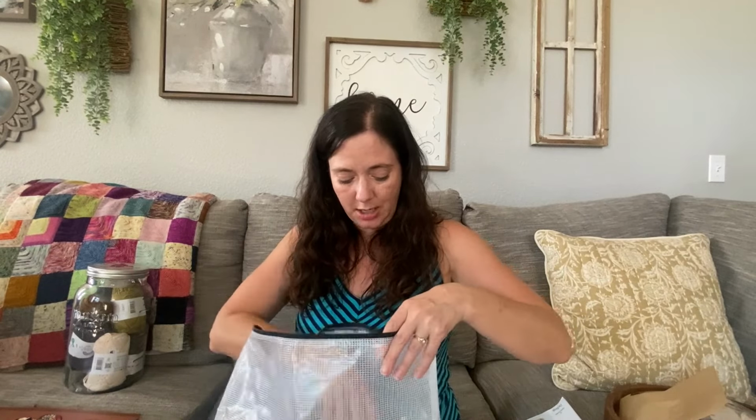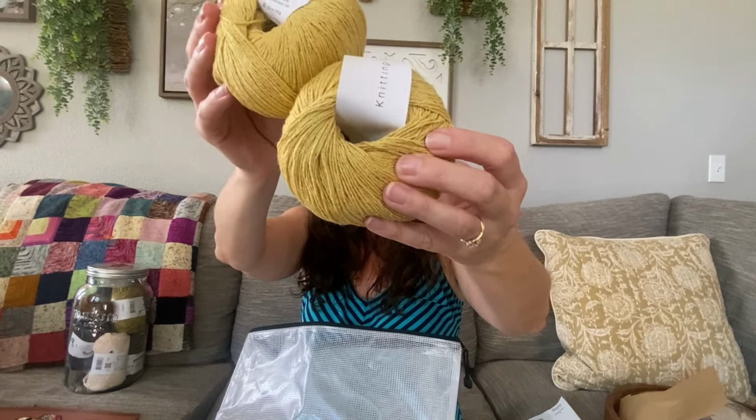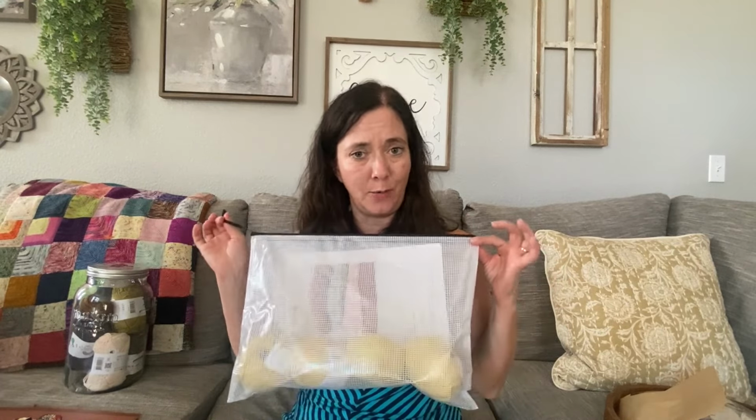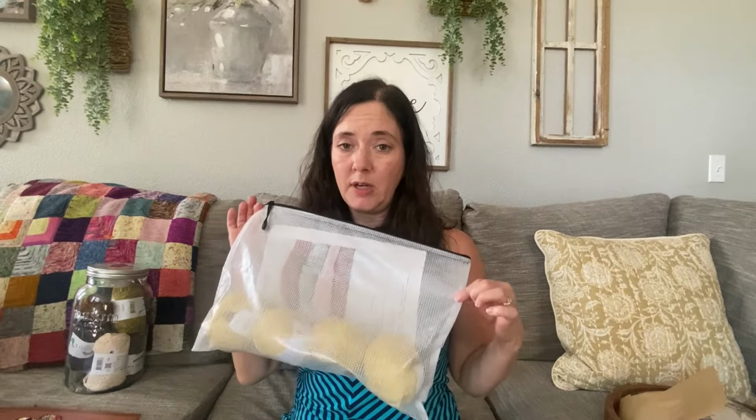So this is the yarn that I am using. It is Knitting for Olive Pure Silk. So I'm able to keep the yarn and the pattern in here, zip it up. It is water resistant, which is great. So if it's water resistant, I assume that it's bug resistant as well. But I don't know how it's water resistant because I can definitely squeeze air out of it. Maybe just the bottom is water resistant. I don't know.